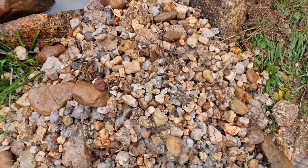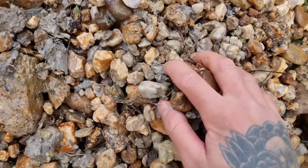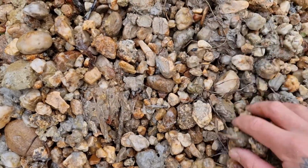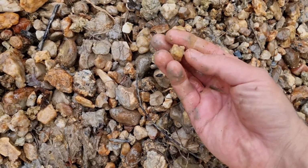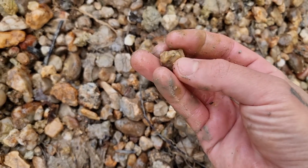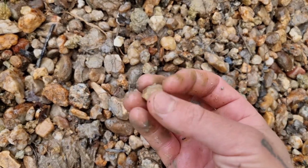When we sampled this pile, we ended up getting some pretty decent gold and gemstones, but the thing that gave it away that it was probably original ground that hadn't been processed by the old timers was the quartz. This is a piece of quartz that has relatively recently popped out of its host rock and traveled downstream. It's worn, but it's not round. It's still got sharp angles on it.